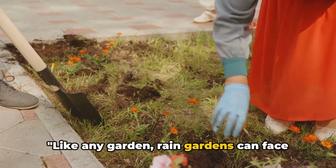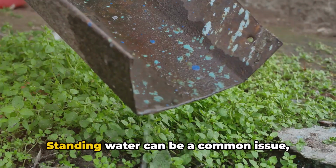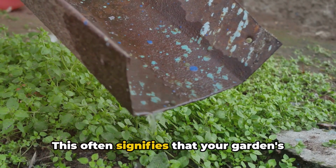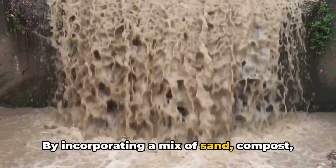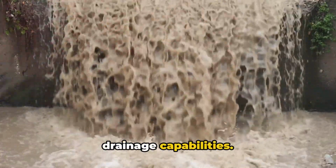Like any garden, rain gardens can face some challenges, but don't worry, we've got solutions. Standing water can be a common issue, especially after a heavy downpour. This often signifies that your garden's soil isn't draining well. By incorporating a mix of sand, compost, and topsoil, you can improve your garden's drainage capabilities.